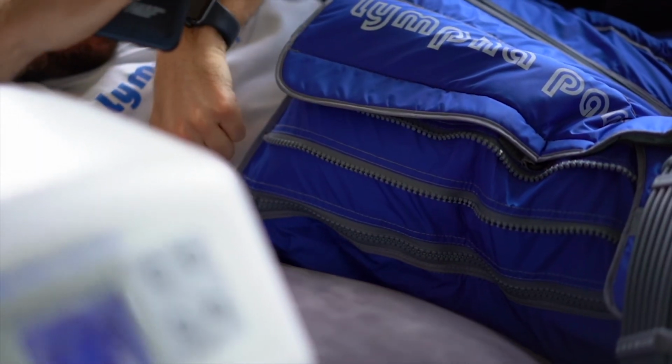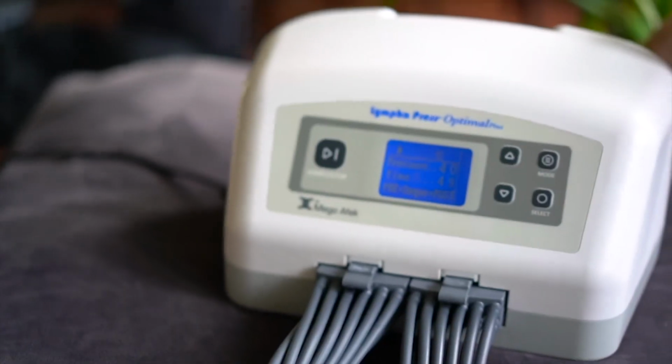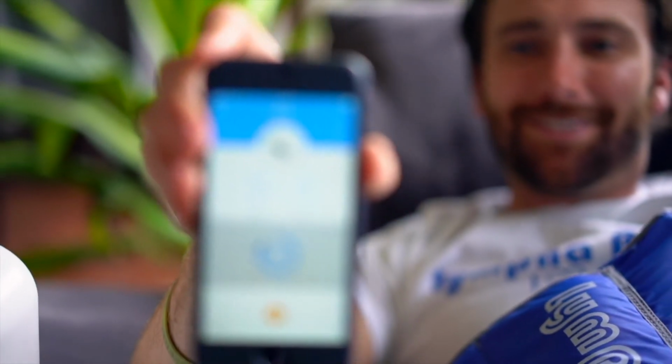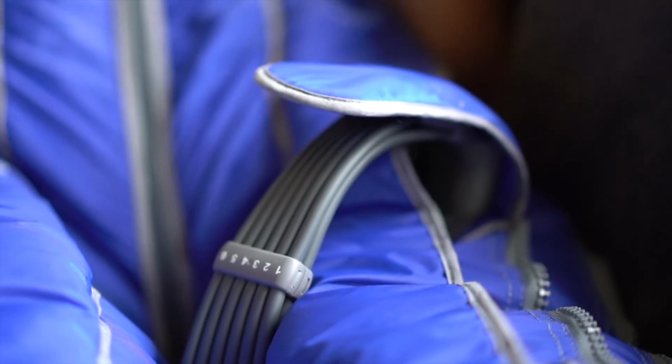This particular pump has a wide programming capability, and it's very versatile and easy for the patient to use. Lympha Press has addressed the problems that Karen just discussed, and this has created a superior patient experience. Lympha Press has over 40 years of experience with pumps, and it's used in over 37 countries around the world.